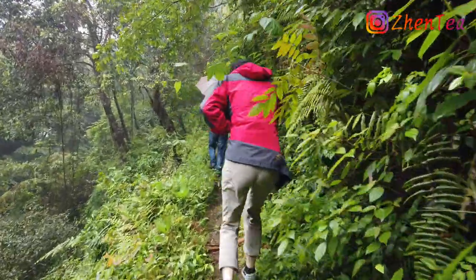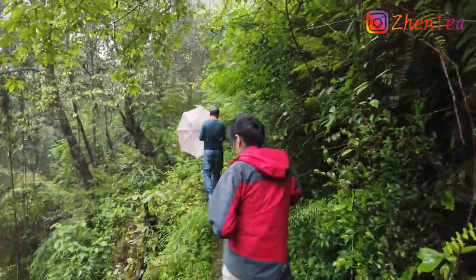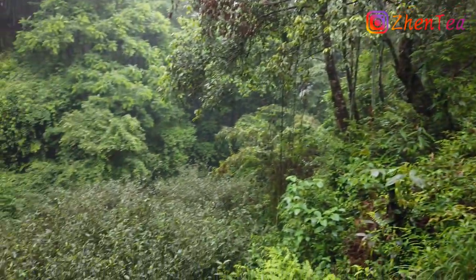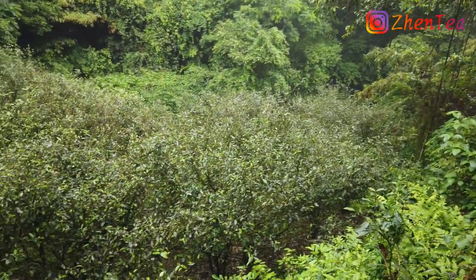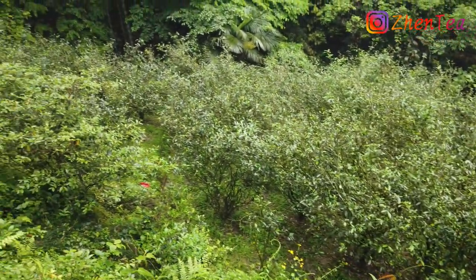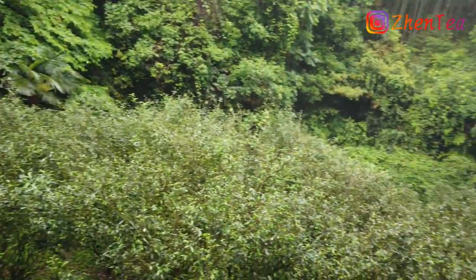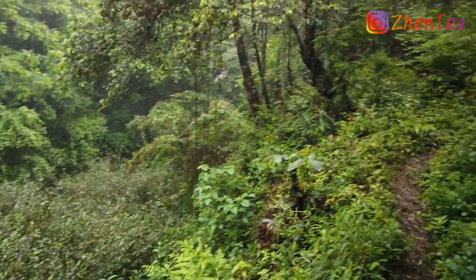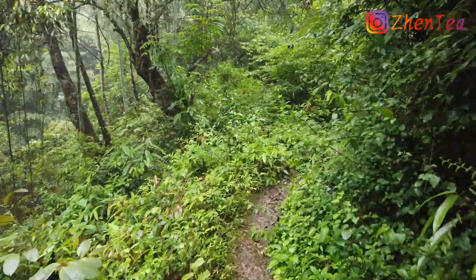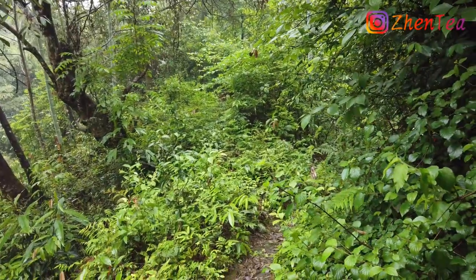The air is so fresh and clean because of the rain and all the greenery around us. It's impressive how full these hillsides are of greenery, despite how steep they are. And there's tons of old bushes down here. I think this is the crowded garden he was talking about. I think that's where we're headed. I think that's the garden. That's a lot of old bushes.